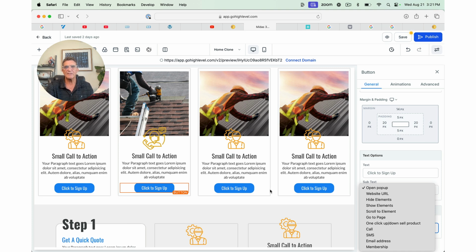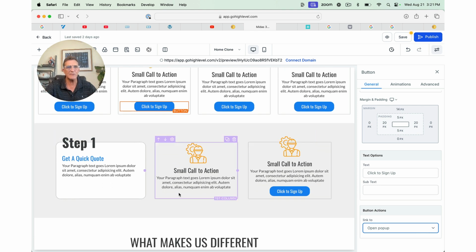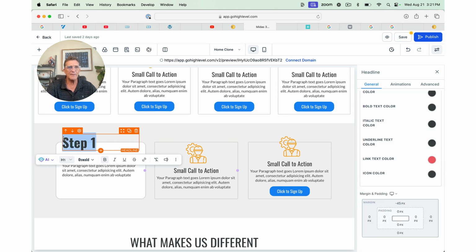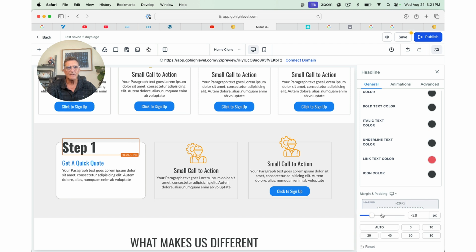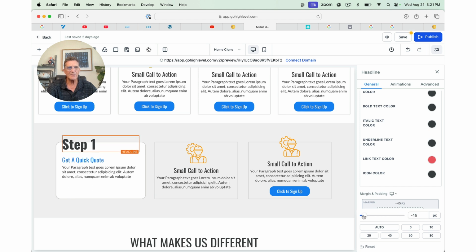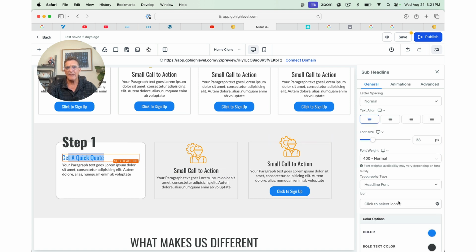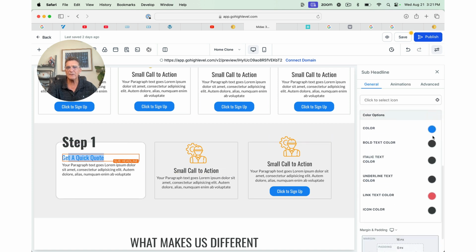And then here's another one. Let's say you have a design where you want to do a step 1, step 2, step 3. Hey, here's all you need to do to get signed up. Step 1, get a quick quote. Step 2, do this. Step 3, do that. Well, I created this. This is just a headline, and I put in the text, made it bold, and then you see I went up and I dragged the value here, 45, to be a negative value, so that it was like this, right? And I just drag this until it gets kind of interesting. There's 50, that's a little bit much, maybe 48, I don't know. That looks cool. And then I can put in my headline, and of course here's color options, bold text color.